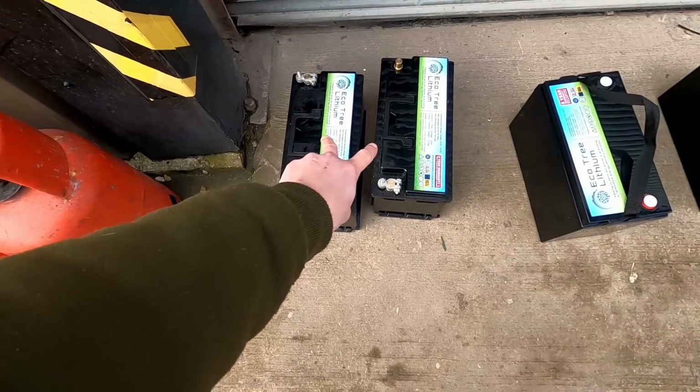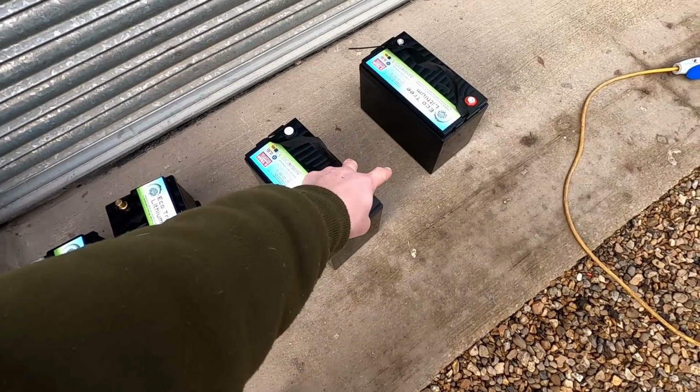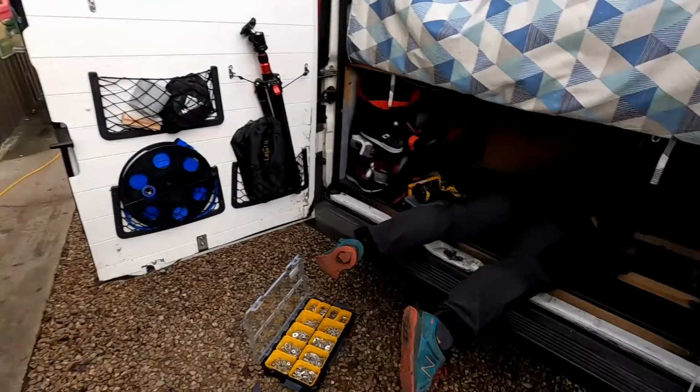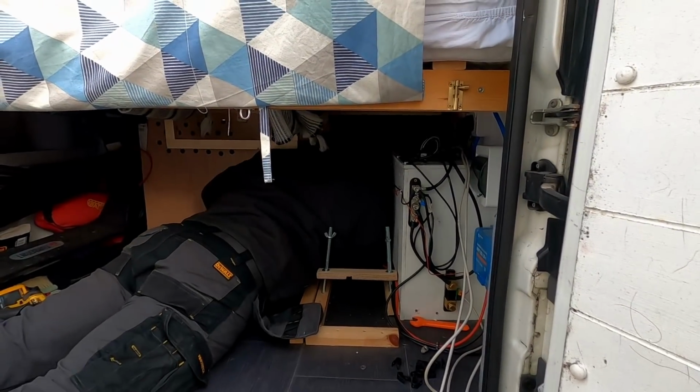So we're swapping out these two EcoTree lithium batteries for these two EcoTree lithium batteries, and I know what you're thinking, that makes absolutely no sense whatsoever, but I will walk you through it in a minute. But at the minute, Richard, the head technician here, he is the man that's really in charge, is busy away sorting out my wiring because my wiring wasn't perfect, so he's going to tidy that up a little bit.